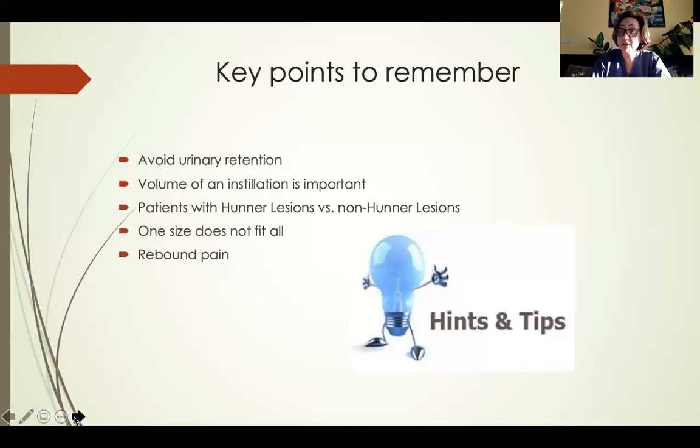For different patients, rebound effect of an installation might be lasting for hours, and it's not unreasonable to consider use of bladder analgesics. In cases of diffuse bladder inflammation, one might consider doing 2 installations per week for the short time to improve pain control and inflammation in the bladder.